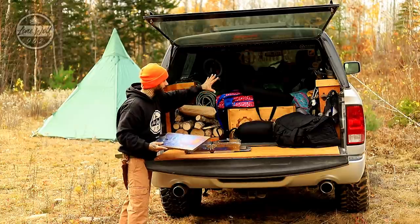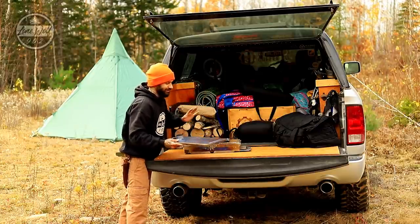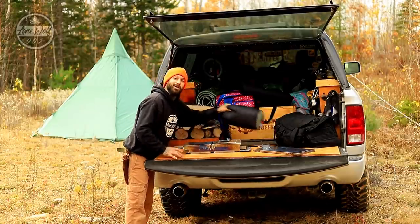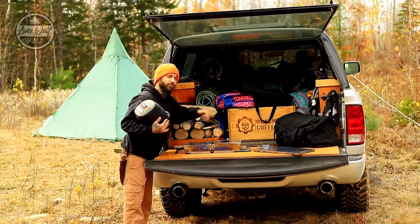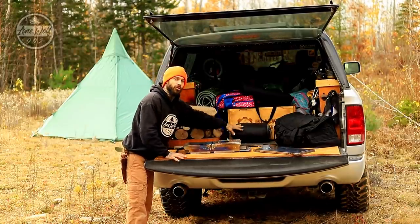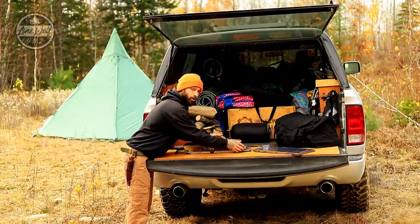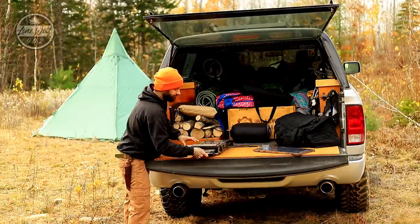So we've got all of our bedding in here. We've got tons of stuff. We've got bedding, sleeping bags, sleeping pads. I even brought my big wooden chest. That guy's full of treats. We're gonna use that both as a sitting bench and as a tabletop inside of the tent. So multi-purpose item, it'll be pretty awesome.